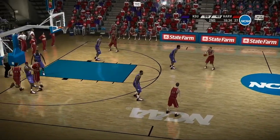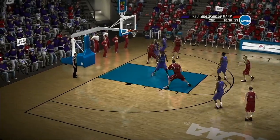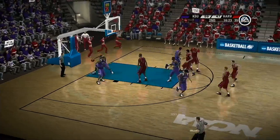Dick, they're doing a great job defensively down there in the low block. I tell you, what a great job on a defensive player. He's winning the battle on the interior because he's beating him to the spot. Great job of freeing himself with the screen. Makes the shot.